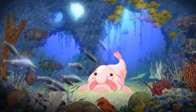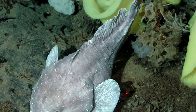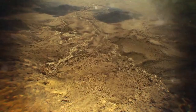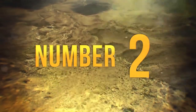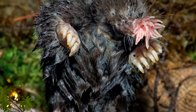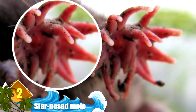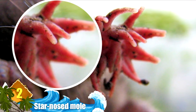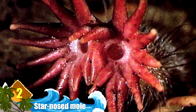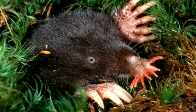It probably doesn't even care that everyone seems to think it's the ugliest fish in the world. You can even see Mr. Blobby for yourself at the Australian Museum Collection. Number 2, star-nosed mole. The star-nosed mole is well known and arguably infamous for the strange star-shaped organ on their snout. It might look like something out of a horror movie, but it actually serves as a vital tool for this mole. It's the most sensitive touching sensory organ of every animal on Earth.